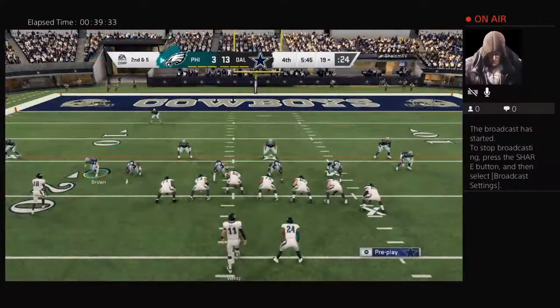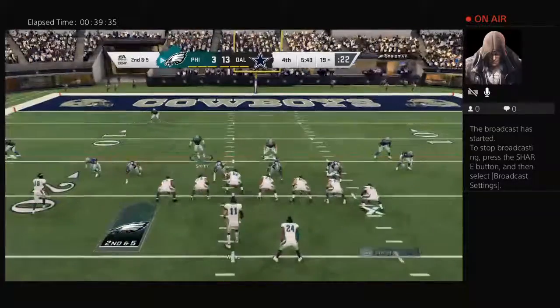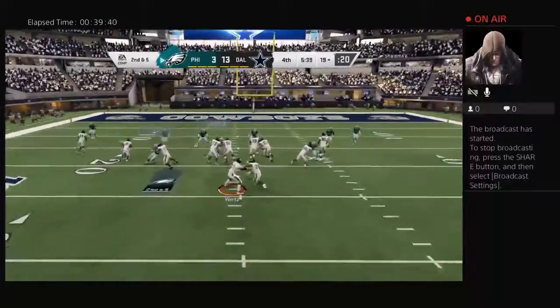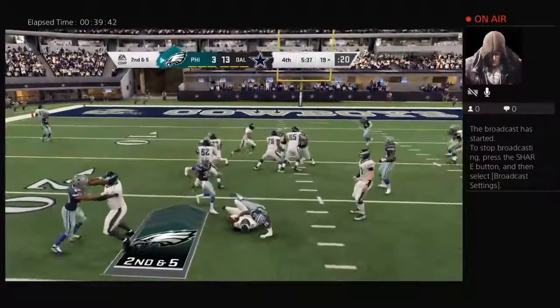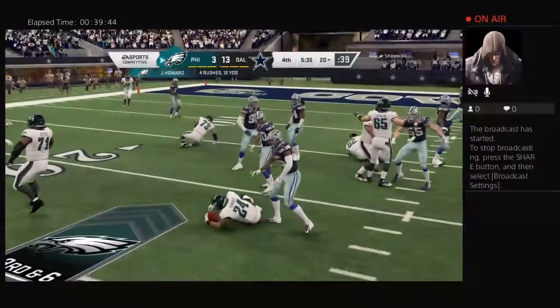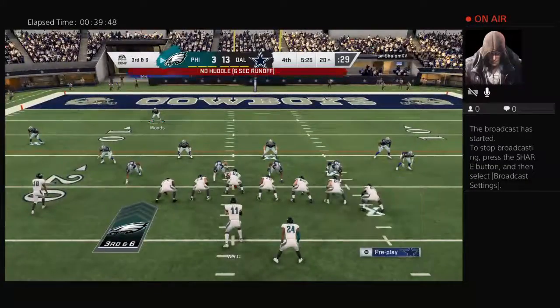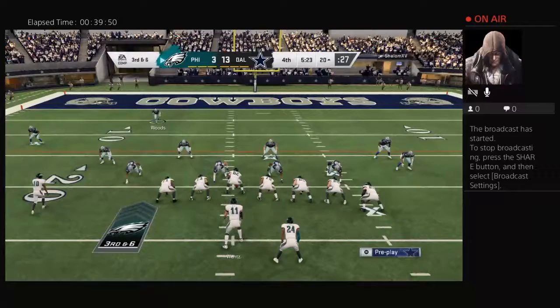2nd and 5 after the 5-yard completion on first down. Out of the gun, this is Howard. And he is met quickly in the backfield. Down he goes, folded like a lawn chair. That backs him up 1 yard and brings up 3rd down.